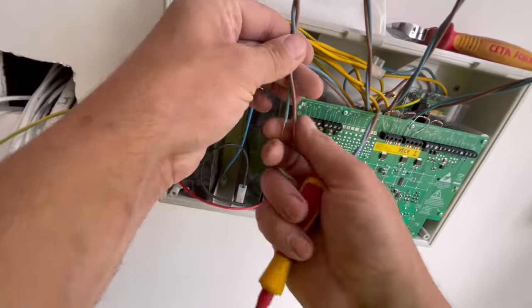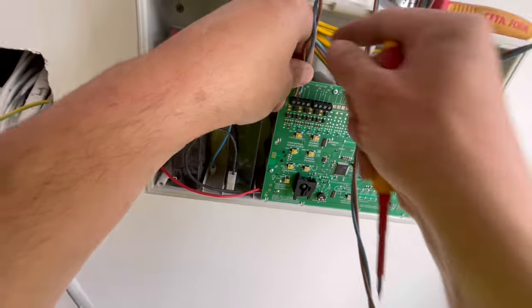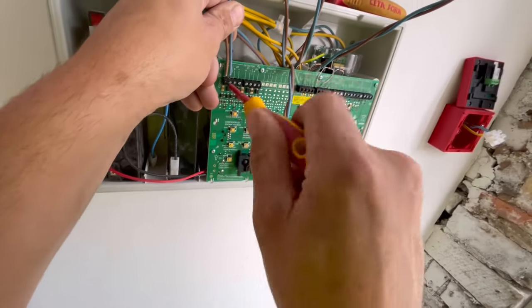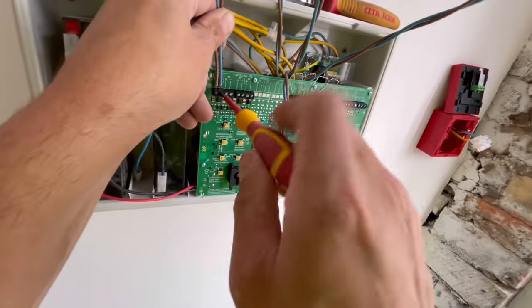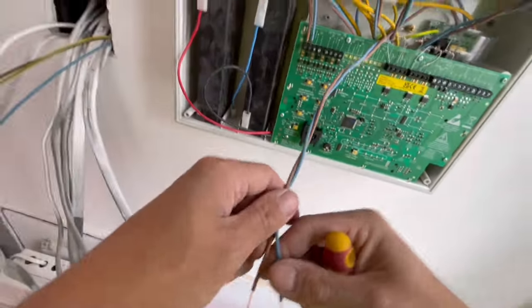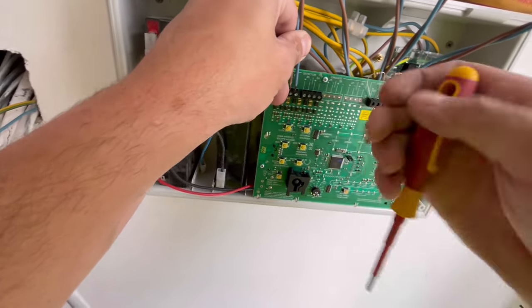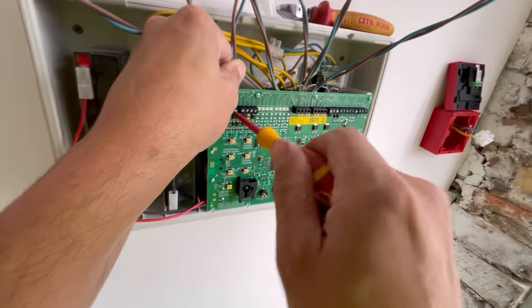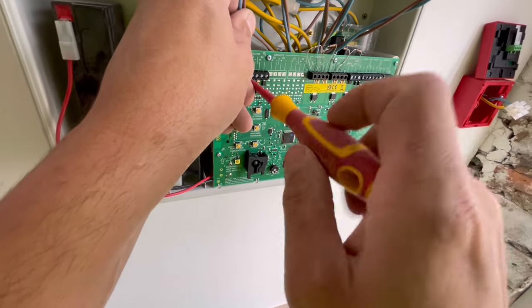Dead easy, plus and minus. There you go, so there's zone one. And then what we'll do is, when we put the system up in a bit, we will test the smokes and see which zone's which, and then we can just swap this around so that it matches the zones on the diagram above, so that if the fire brigade come in and see a fire in zone one, they're not going to the wrong zone.